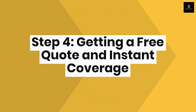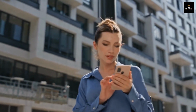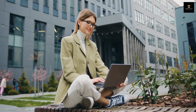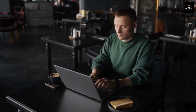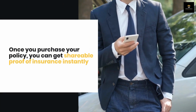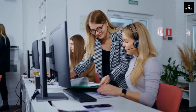Step 4. Getting a free quote and instant coverage. So how do you get started? It's super easy. Most insurance companies, like Next, allow you to get a free quote online. All you need to do is visit the website, enter some basic information like your profession, location, and business details, and you'll get an instant quote. From there, you can customize your options, choose what fits your budget, and boom, you're covered. And the best part? It takes less than 10 minutes. Once you purchase your policy, you can get shareable proof of insurance instantly, which is great if you need to provide documentation to clients or licensing agencies.